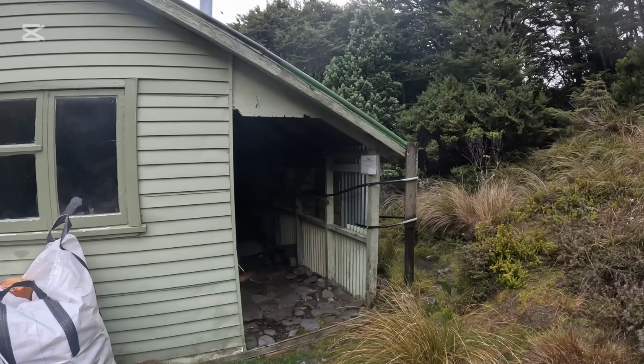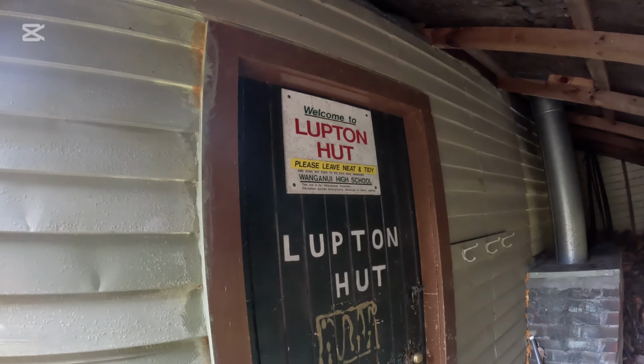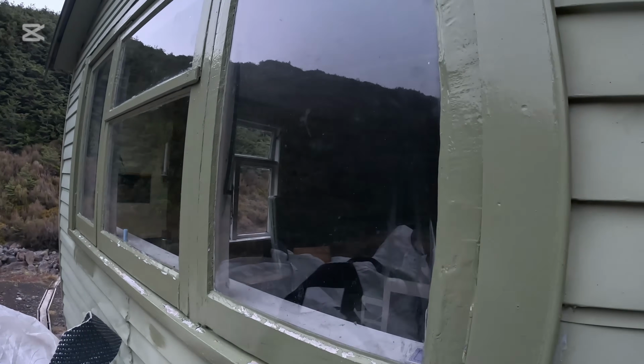This is Upton Hut. This is private. Upton Hut, Wanganui High School. Very quaint.